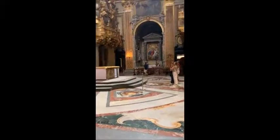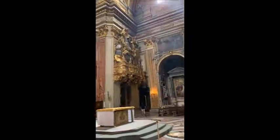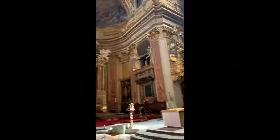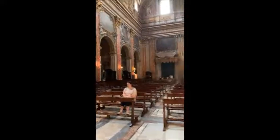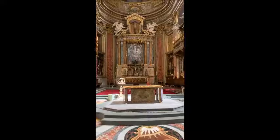Every little chapel is ornamented and beautiful. Celebrating the Baroque, which is a post-Reformation movement in art after the Council of Trent. Mary being crowned by Jesus in the side altar, and another view of the organ pipes. Kids in church taking a tour. Chiesa Nuova, Church of St. Philip Neri.